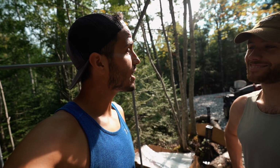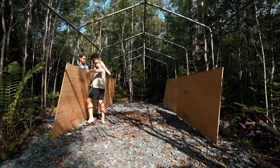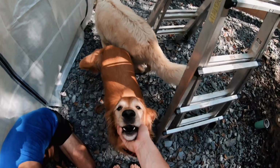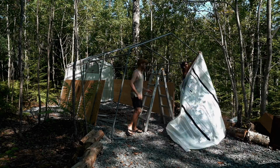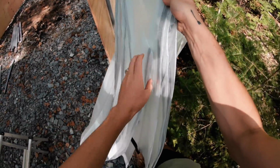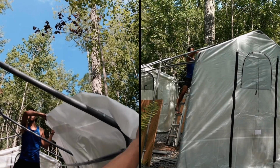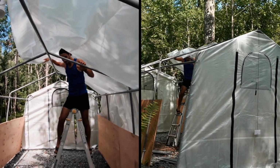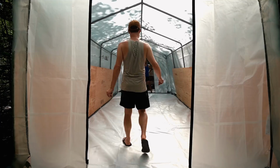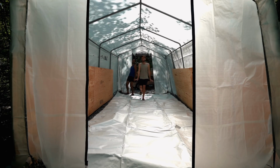Whoa. We're gonna open a firewood business. Anybody want to buy some firewood? We have a woodshed. I feel like those rich people with party tents. Hello everyone, this is my saloon.